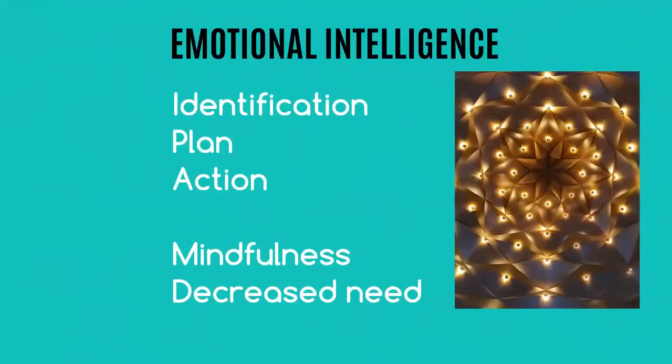Next, I'd like to talk about emotional intelligence. So you want the child to be able to identify how they're feeling, make a plan to address it, and then complete that plan. So again, the Alert program is amazing for this. There's also a lot of other self-regulation programs, like Zones of Regulation is another great one.